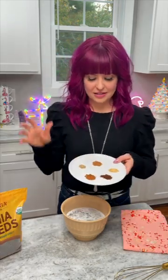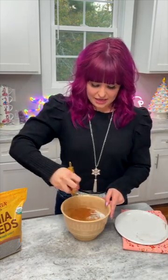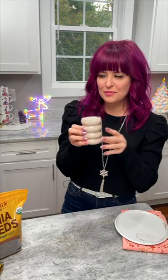Then we have our spices. We have cinnamon, cloves, ginger, nutmeg, cardamom. Get yourself a whisk and whisk it all together. Cover it and put it in the refrigerator overnight. Then it looks something like this, but it makes a lot more than this. I've been eating it for a couple days.